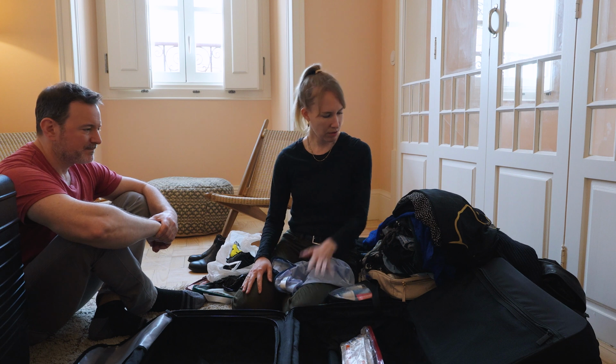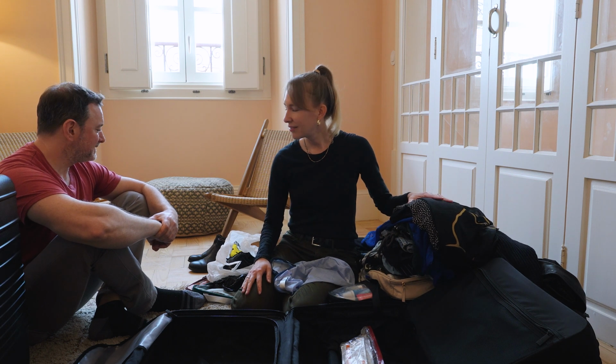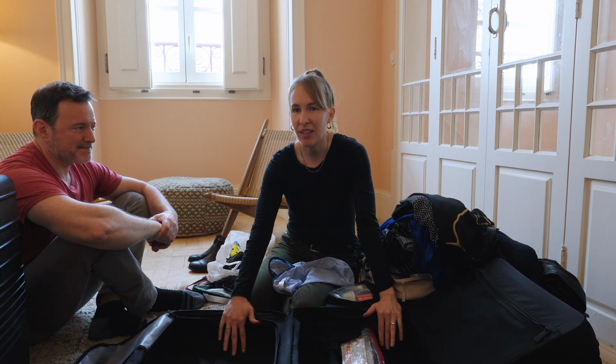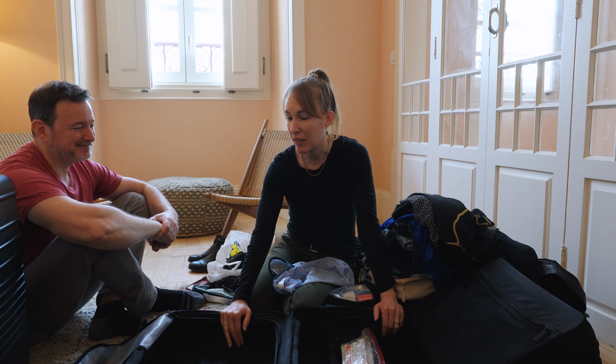I think that's it for my suitcase. Oh my gosh, that looks like a lot of stuff packed in there. It is a lot of stuff. So yeah, this is what I can pack in here for an 8-month trip. Not expanded.